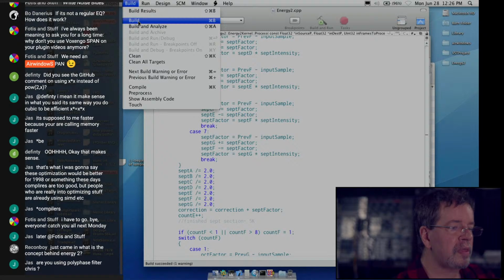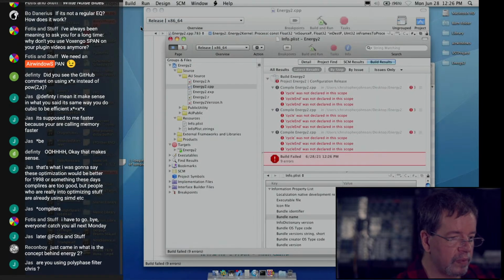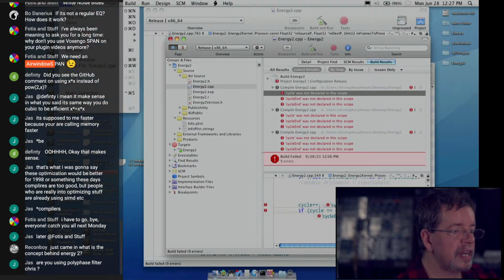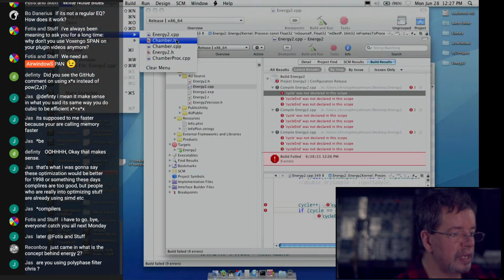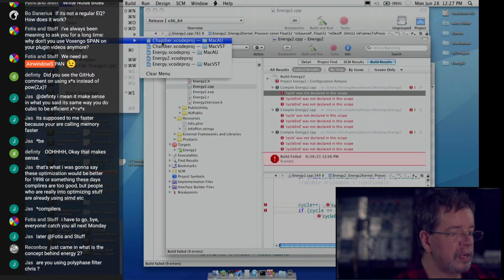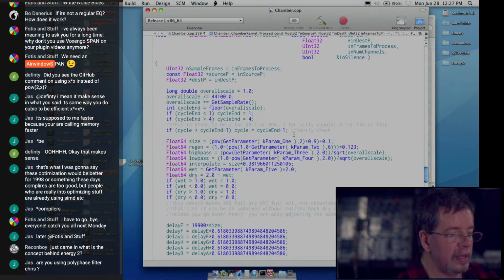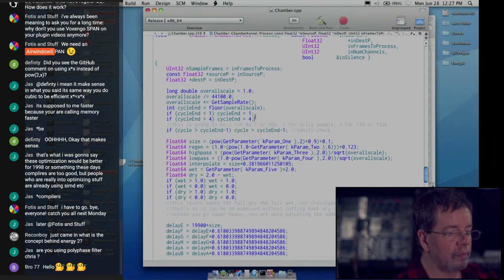Let's quickly see whether this builds or whether I missed something. I missed something. Cycle and cycle end. So I'm guessing that showed up in chamber somewhere else that I missed. And I have an idea of where it would have been. So let's reopen the AU form of chamber and go and look for it. That would be here.